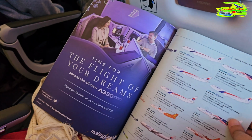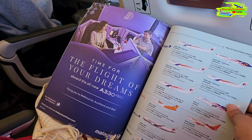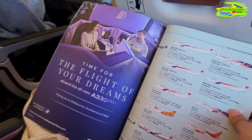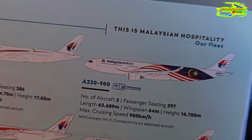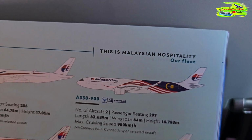We have been reading the magazine, and it says that Malaysia Airlines has got two A330neo. So they have two A330neo, and they fly to Melbourne and Auckland.